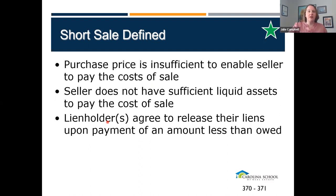The term short sale has absolutely nothing to do with the time that these things take. Short sale has to do with the fact that the seller is short on funds. The seller is short on what they owe lien holders. They say, on average, you can expect 6 months for a short sale approval, because all lien holders have to be on board. All lien holders have to agree to do this.